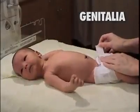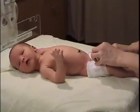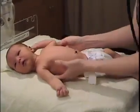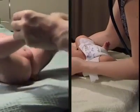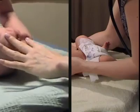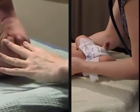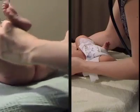Genitalia. Now we will move on to the genital examination. Inspect that the infant does not have ambiguous genitalia. In a newborn female, the labia majora are prominent. Non-purulent discharge is a normal phenomenon. A whitish or pinkish red discharge can be present secondary to transfer of maternal hormones.